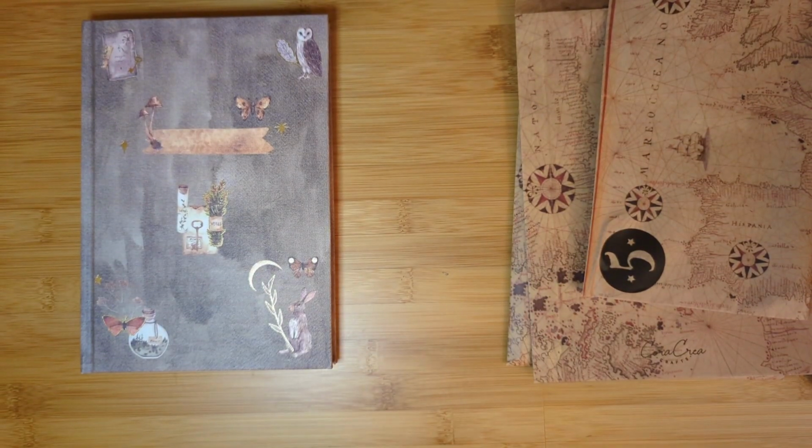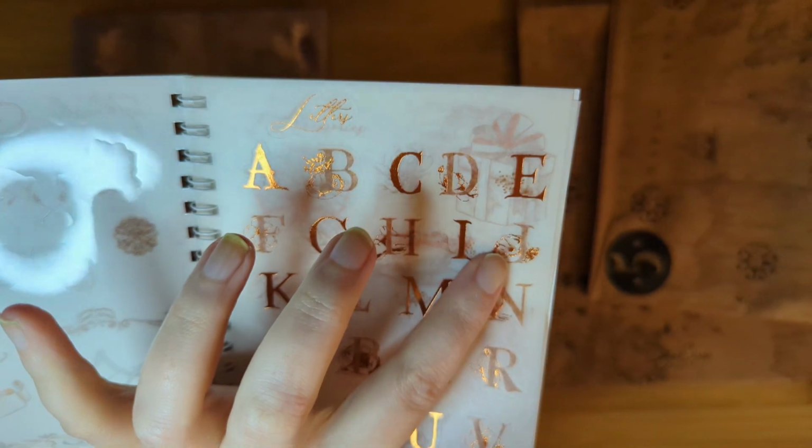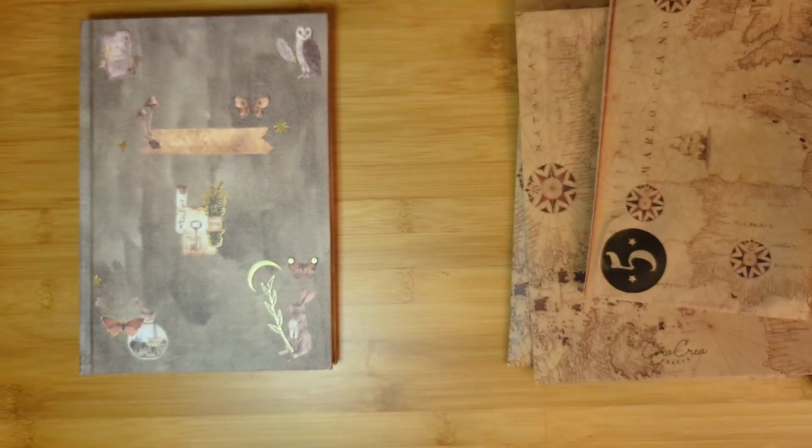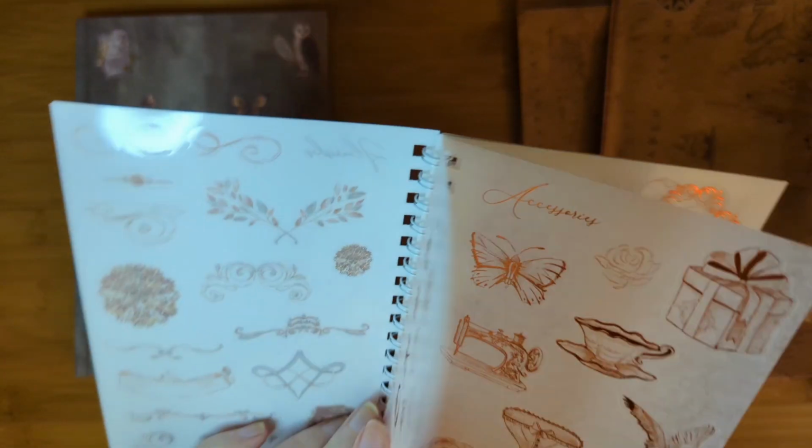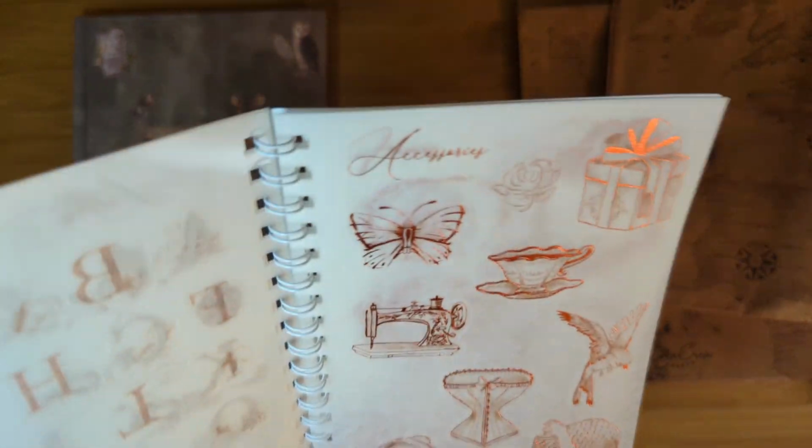Wow, and some of them have flowers around the letters. Look, even my J for Jessie has flowers on it. I love it. Little vines. This is so cool, Coralie. This was a great idea.